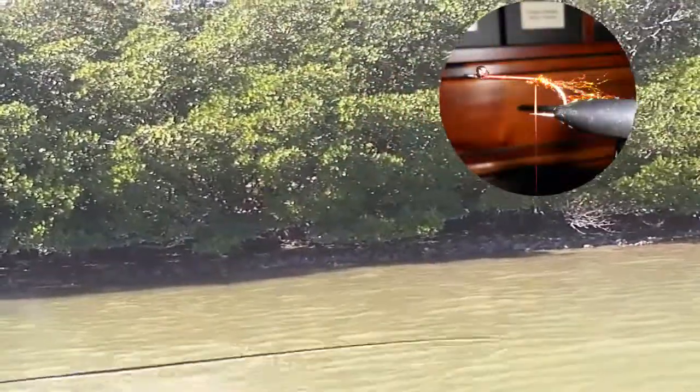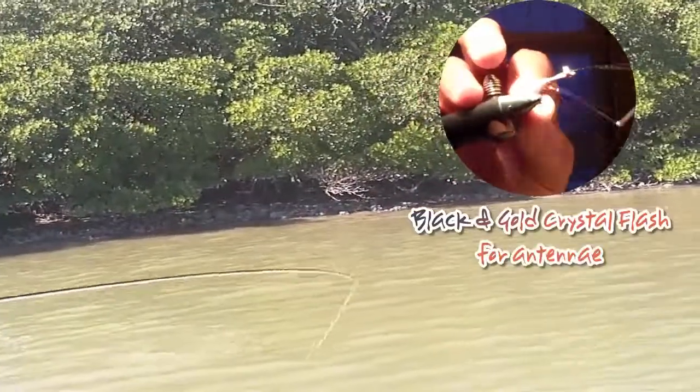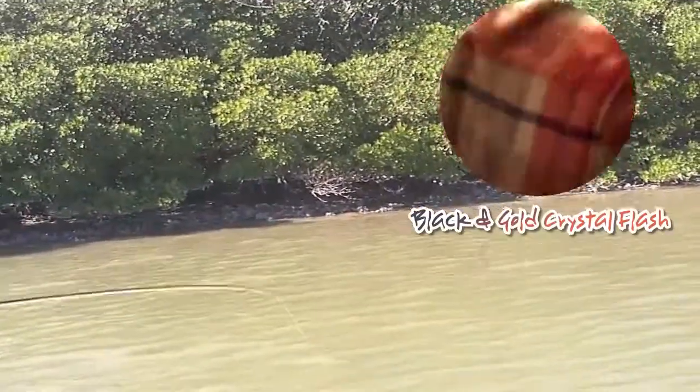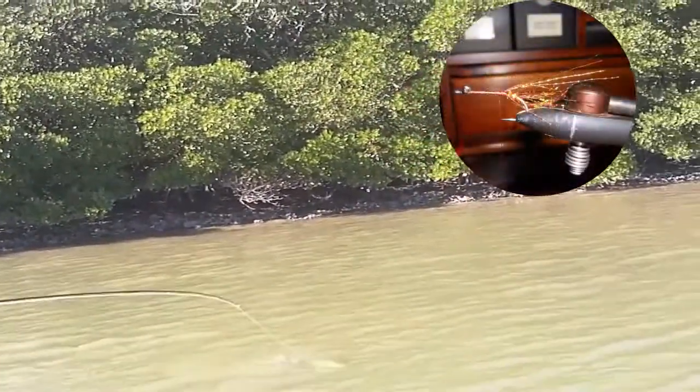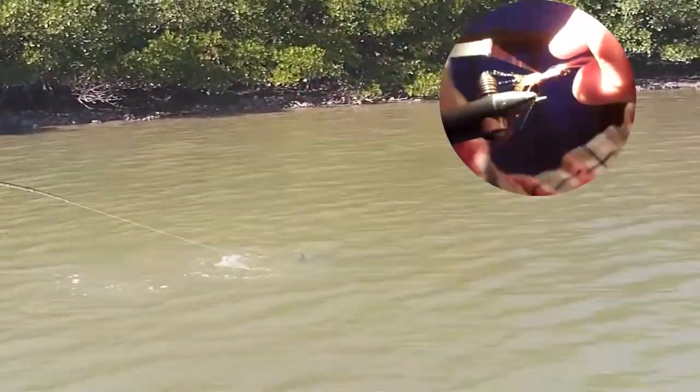Glowing. The fish is glowing in the sun. Bright skies, high pressure. We're still able to find some fish in this little cove nestled down and dragging them out one by one.